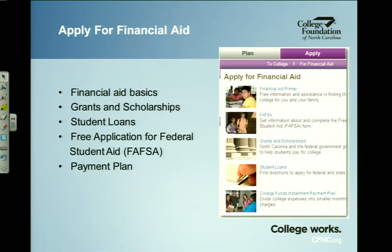You have to apply for the payment plan on an annual basis. It doesn't carry over to the next year, so you have to pay that enrollment fee each year you apply to participate in the payment plan.